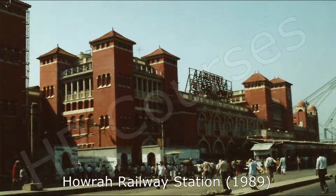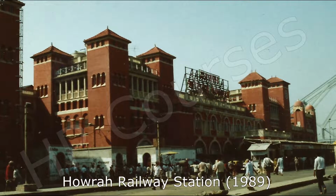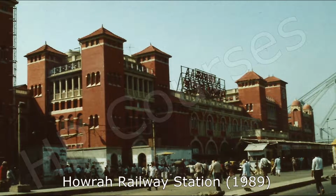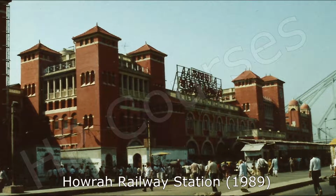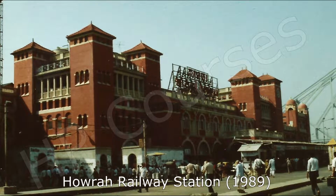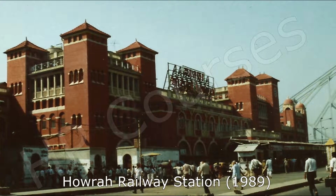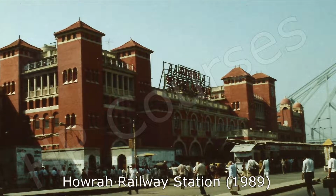The first train used here was made in England and named, in Latin, Multum in Parvo, meaning much in little. One of the oldest trains in India was the Indian Imperial Mail train, which ran from Calcutta to Bombay. And the first train left the newly constructed Howrah railway station in August 1854 and went a full 24 miles to Hooghly.